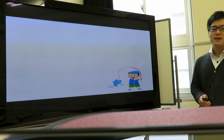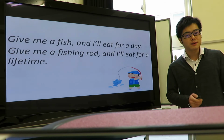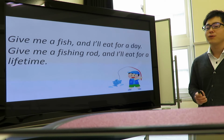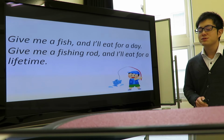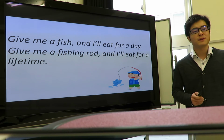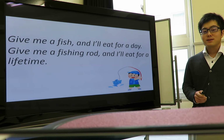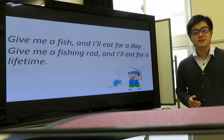There is an old saying about poverty. Give me a fish, and I'll eat for a day. Give me a fishing rod, and I'll eat for a lifetime. This means the most important thing is not the temporary aid, but the know-how. The same thing can be applied to the situation when we face disasters.